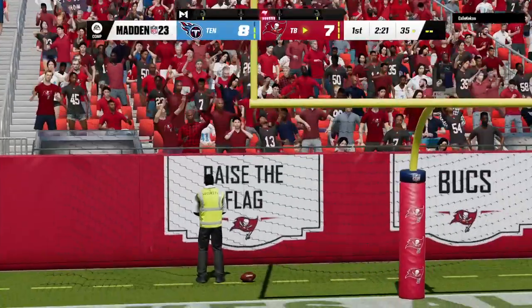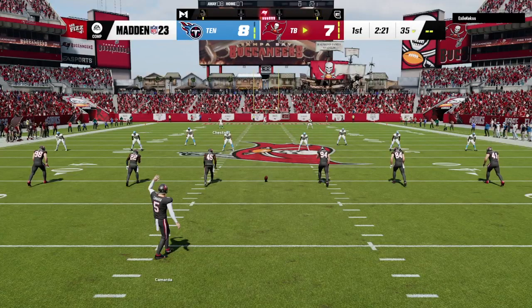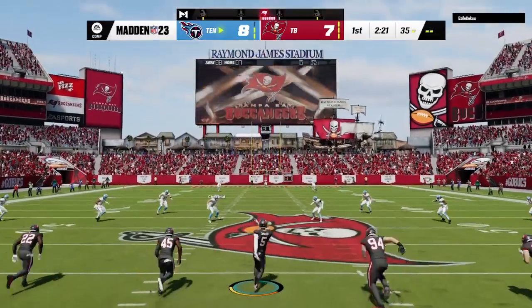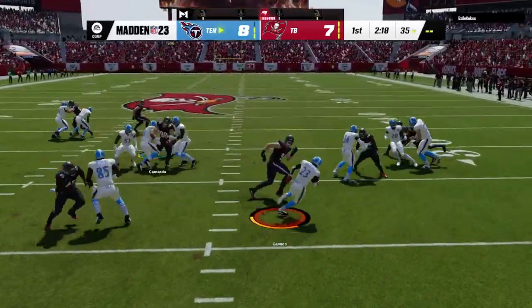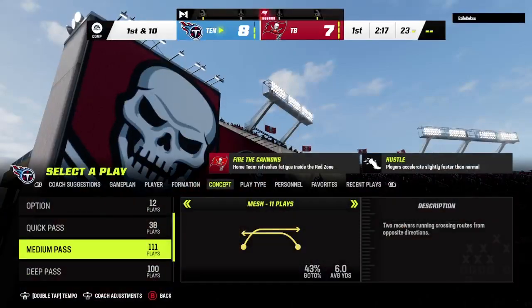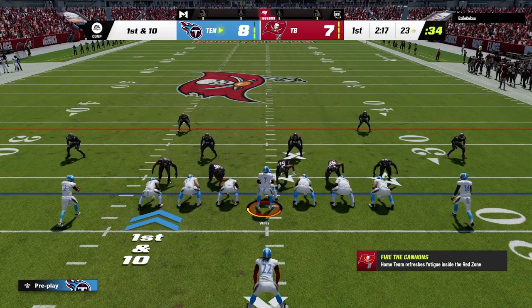Extra point up and good by Succa. And this is now a one-point game. So let's try this again. After the kick return TD, here's yet another kickoff. Cannon now elects to bring this out. And ultimately cannot get this out to the 25-yard line as he's dropped at the 23. The Titans offense set to begin the drive.